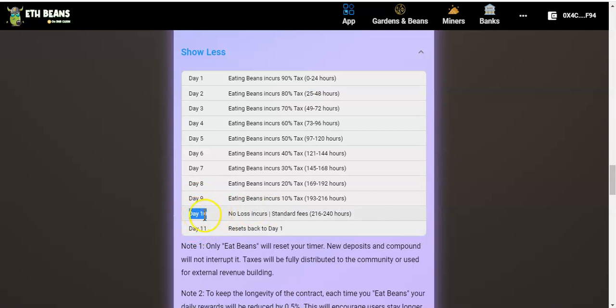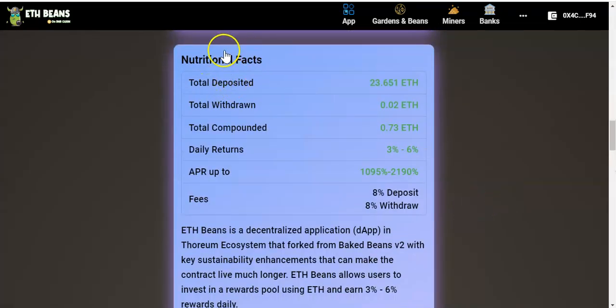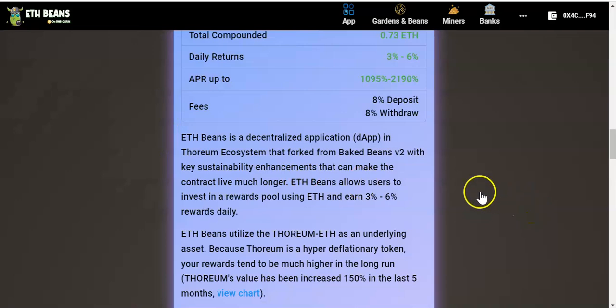Okay, because if you miss this day, you will go back to day 1, and then you have to wait another 10 days to eat your beans. Okay, and over here we got some facts: total deposit, total withdrawal, total compounds, and daily rewards.